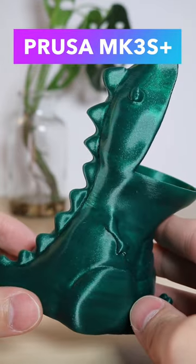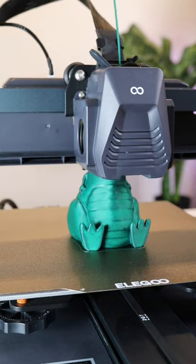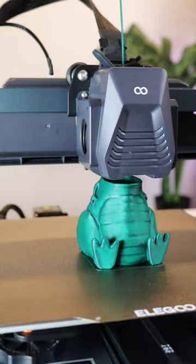With results like this, it seems like speed versus quality will be less of an issue in the next generation of 3D printers. So, what's next?